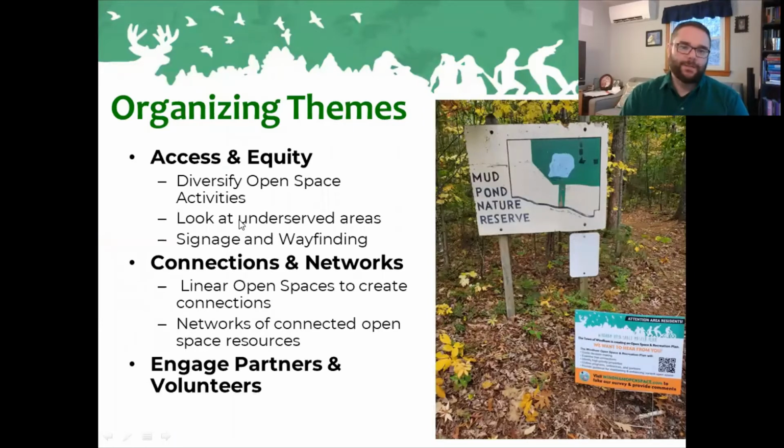So the 3 organizing themes of the open space plan are around access and equity. And we looked at diversity of open spaces, both townwide as well as within specific areas of town, looking at underserved areas and how to find recreational assets. We looked at connections and networks. And that's not just about great trails on individual properties, but it's how to connect assets to increase their value, both from an environmental and natural standpoint, but also to create new recreational opportunities for residents. And finally, engaging partners and volunteers. And that's both local volunteers like members of the Snowmobile Club, youth sports groups, lake associations, as well as regional partners like the Land Trust and conservation of farmland protection groups.